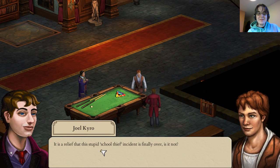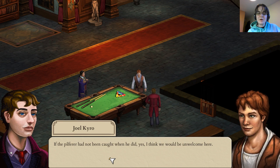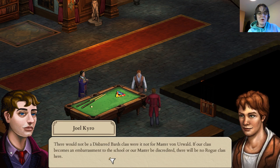It is a relief that this stupid school thief incident is finally over, is it not? Did you really think you were going to be kicked out of the school because of the thief? If the pilferer had not been caught when he did, yes, I think we would be unwelcome here. There would not be a disbarred bards class were it not for Master von Urwald. If our class becomes an embarrassment to the school, or our master be discredited, there will be no rogue class here.